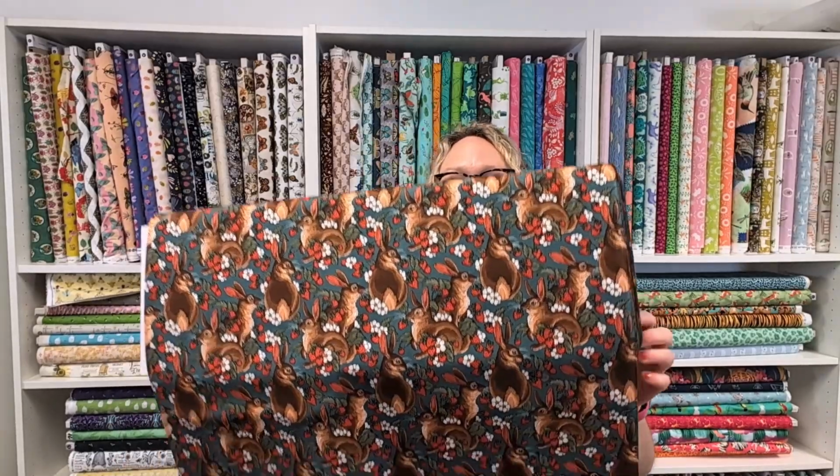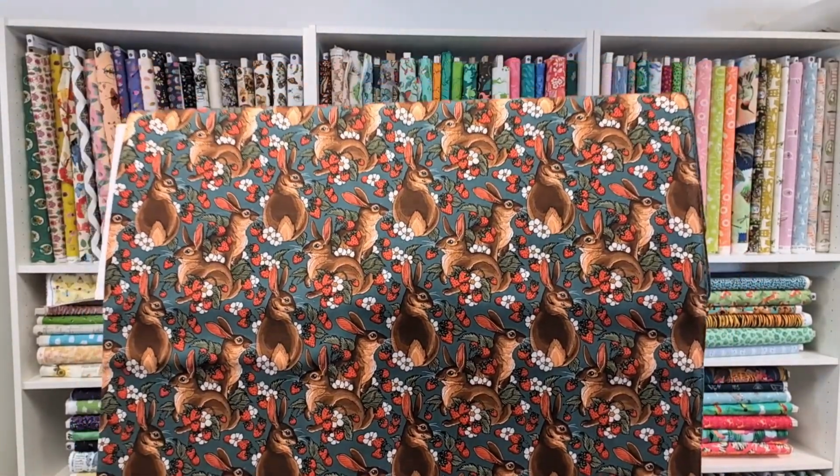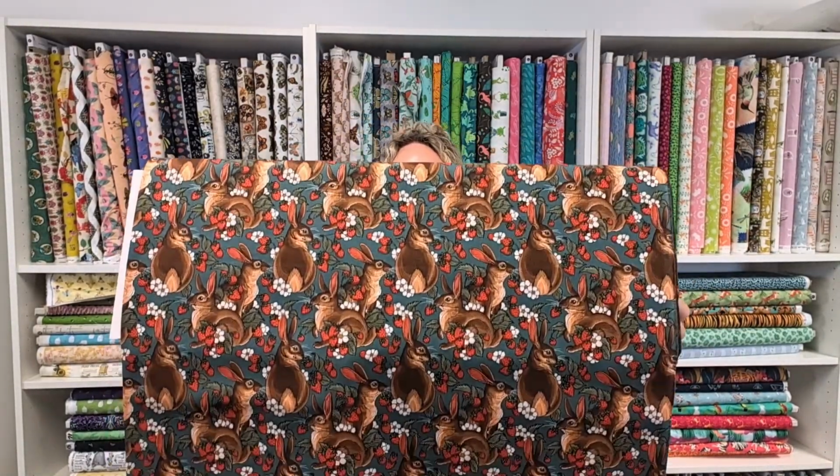And we got some new stuff in by Rachel Hauer, who, as you probably know, is Tula's tattoo artist, and now also a fabric designer. This collection is called Garden Bed. This is rabbits in turquoise.